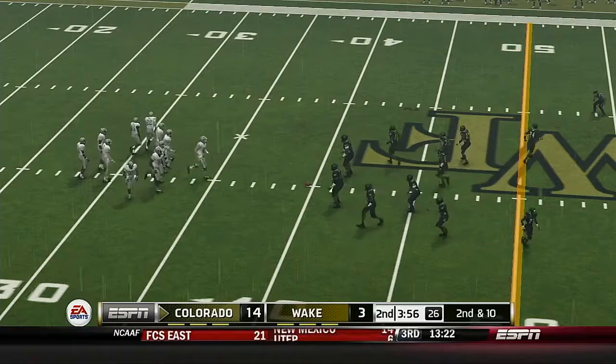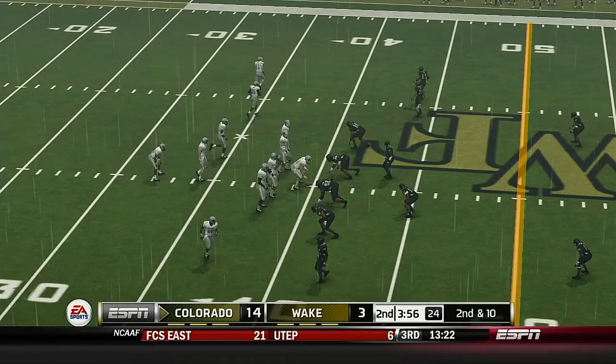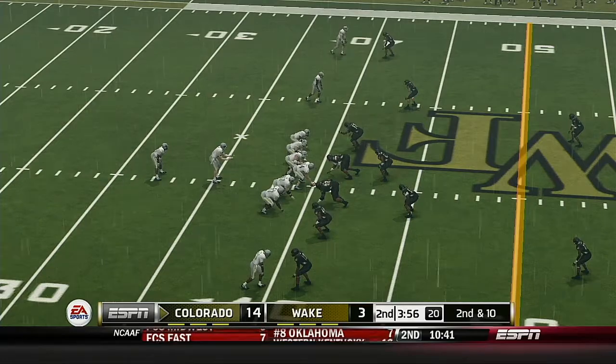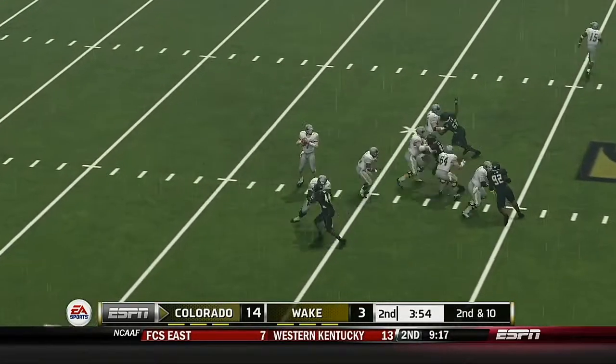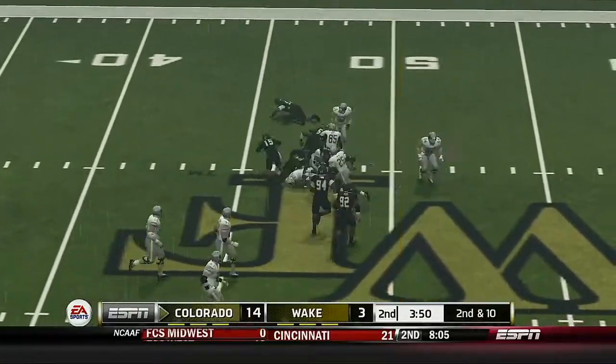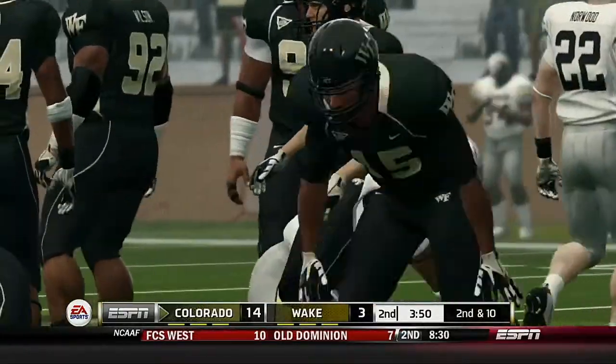This way, coming this way. Here we go. Back 22. Red 2. Go. Zips it to the tight end. And they make the stop at the 47-yard line.